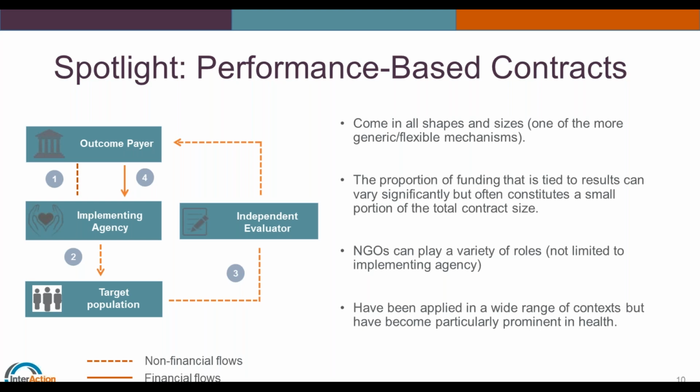Another thing I'll mention is that NGOs can play any number of roles, and Floride, one of our speakers, can probably talk a bit more about that. And performance-based contracts have been applied in a range of different sectors and contexts, but have become particularly prominent in health, again, for reasons that perhaps Floride can allude to in her presentation.